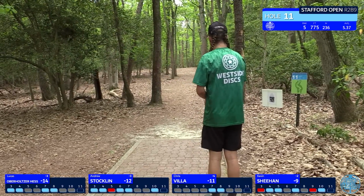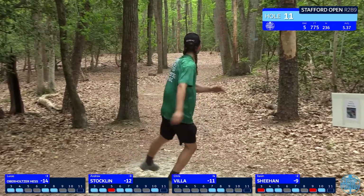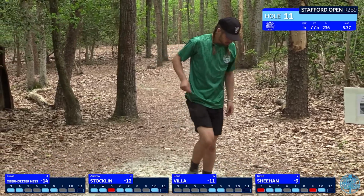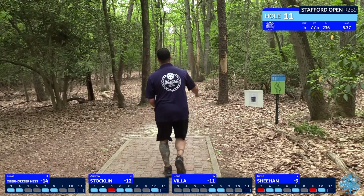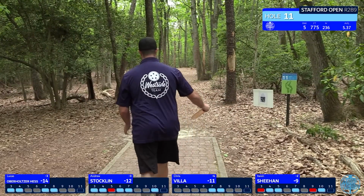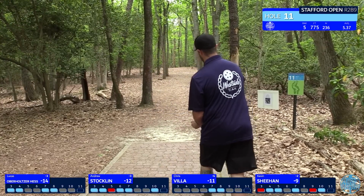Yeah, like you said, distance isn't long, so maybe take the midrange disc down a little bit and just finesse some shot shapes. Unfortunately, pulled there from Lucas. That's going to be a challenging position for him. Yeah, it's going to be a tough lie too, with that tree right in front of him. It's pretty wide, so he might have to get a little creative with the stance.